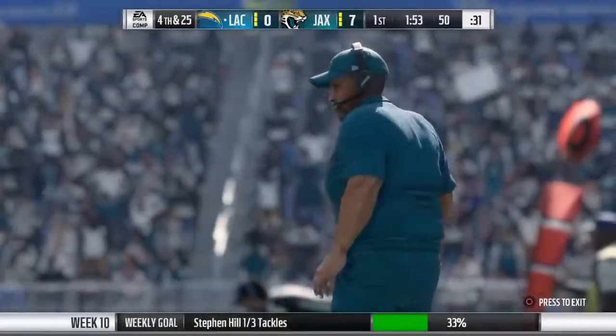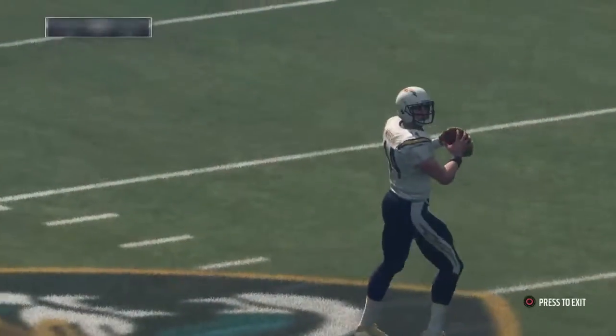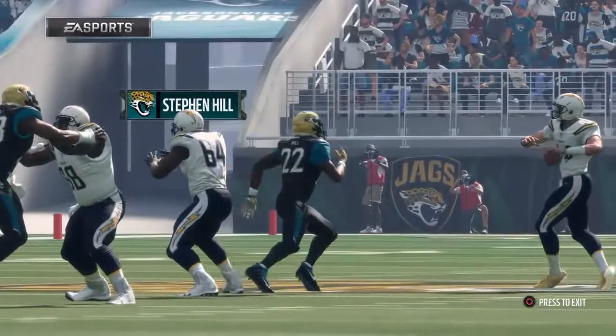I mean, you know me. Normally, don't have a lot of empathy for the QB, right? In this case, definitely. He's been under constant duress this entire game. I don't know how he's surviving back there. And to think, there's still a long way to go in this football game.